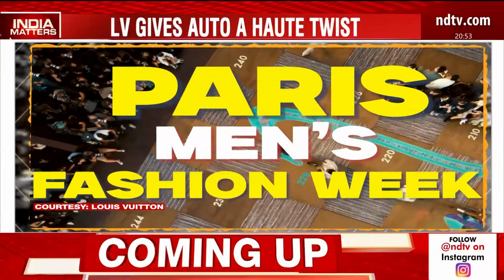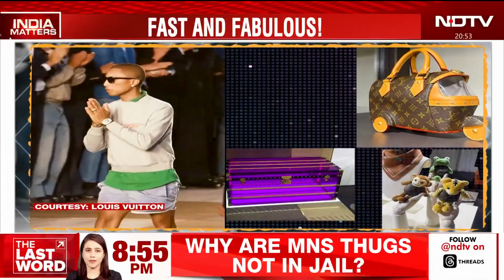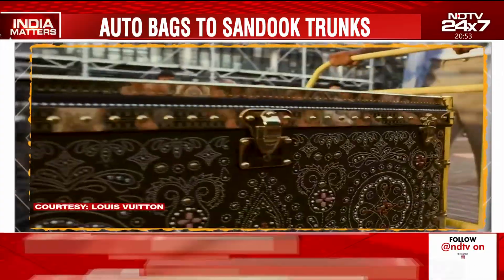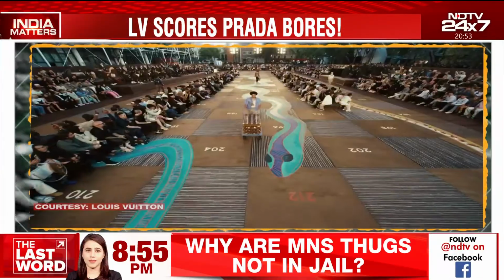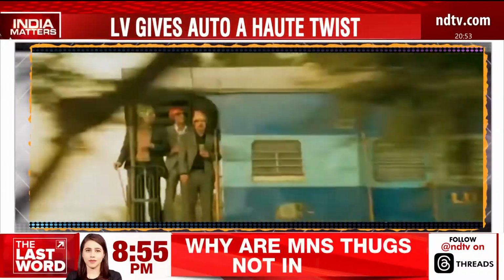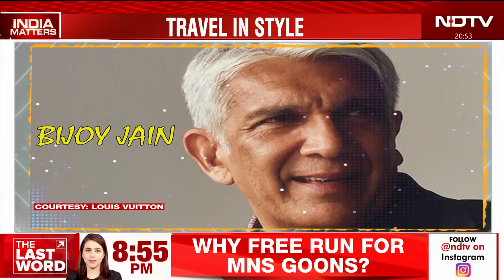At the recent Paris Men's Fashion Week, French luxury designer Louis Vuitton presented their Spring-Summer 26 collection titled Voyage to India, where creative director Pharrell Williams designed a line of India-inspired accessories, from auto rickshaw bags to snakes and ladder runway, and Sandook-style iconic LV trunks. The inspiration was Wes Anderson's 2007 film, The Darjeeling Limited, for which designer Marc Jacobs and Louis Vuitton designed the costumes. The models walked on a giant hand-painted snakes and ladder runway by artist Bijoy Jain of Studio Mumbai to a soundtrack by A.R. Rahman.